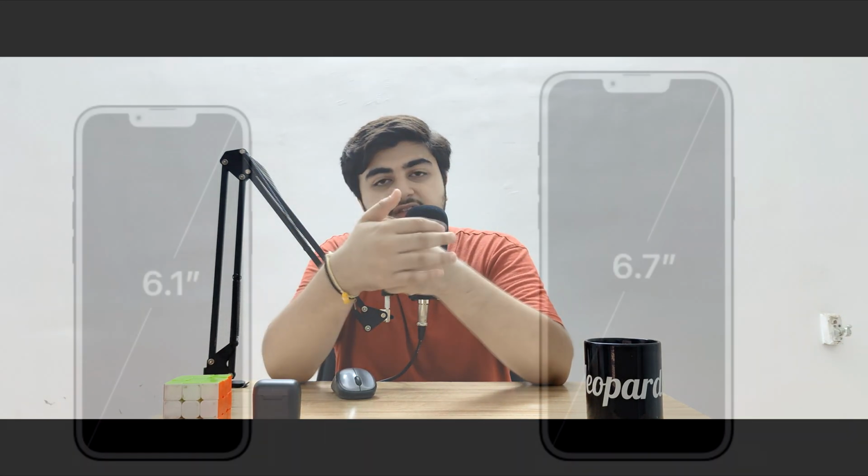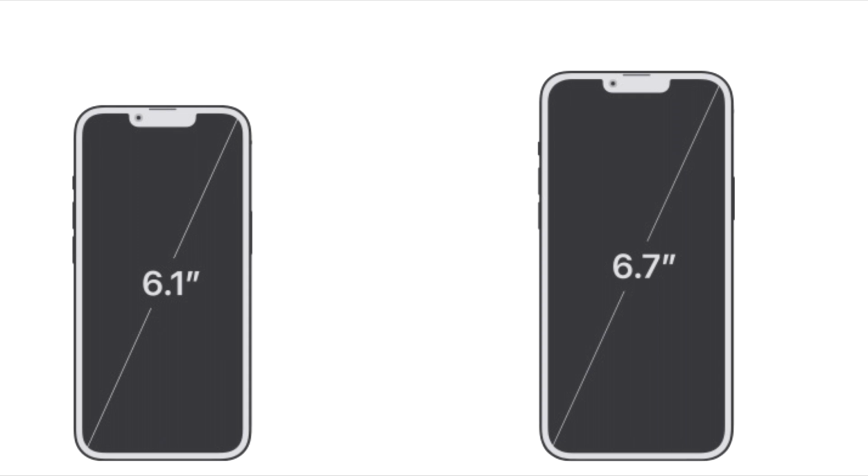So let's get on with the 14 lineup. I've explained the 14 lineup, how it goes: the 14, 14 Plus, 14 Pro and the 14 Pro Max. Now on to the first, we'll talk about the 14 Plus and the 14. So the main difference between the 14 and the 14 Plus is the screen size and the weight. So the 14 has around 6.1 inches of display, while the 14 Plus has around 6.7 inches of display.